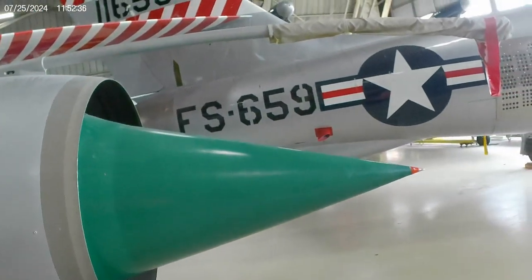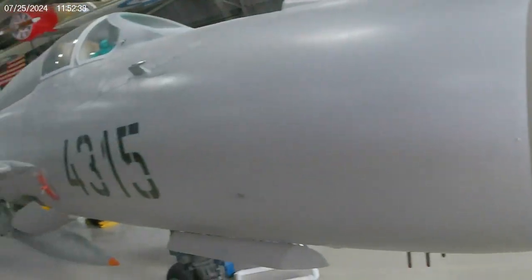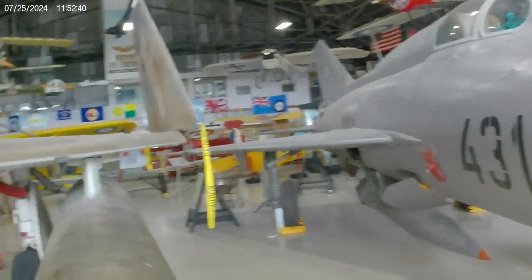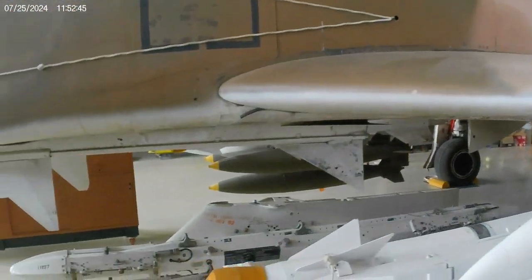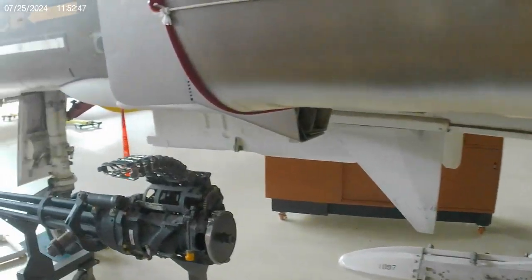I can't forget to get the front of these, as we were in the back just a minute ago. Now we're in the front. And we will continue to walk around and look at these as we go along.